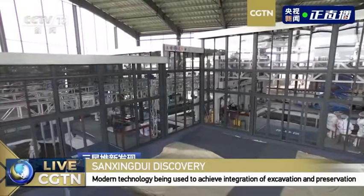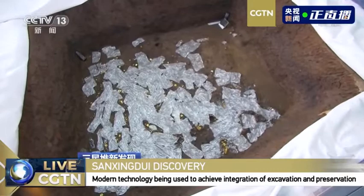Right now this is pits number 5, 6 and 7. So would you please talk more about the progress going on right now.